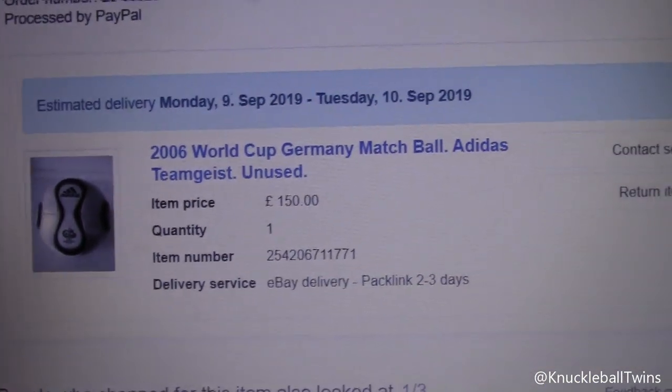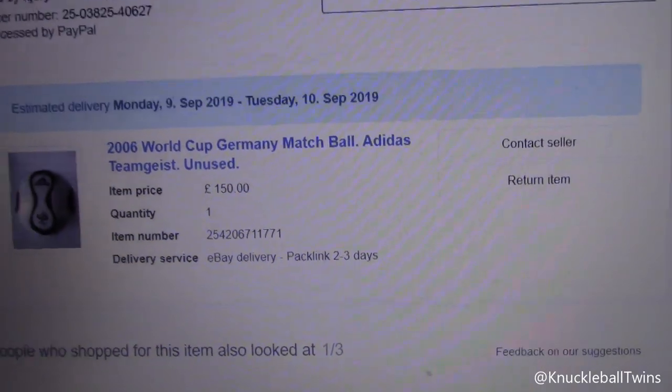What's up, guys? Sammy from Knuckleball Twins here. I am so buzzed right now. I've just bought the official Matchball of the 2006 World Cup. You guys will know what it is already. It's the Teamgeist, the original Teamgeist ball. Always wanted it. It's been out for 13 years now. So here we go. 2006 World Cup, Germany Matchball.